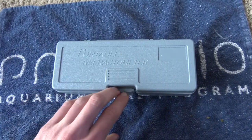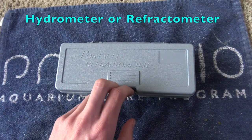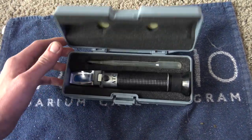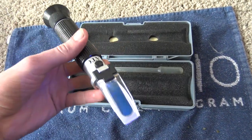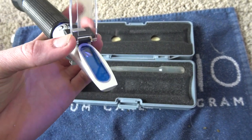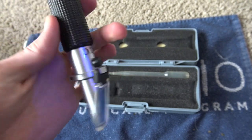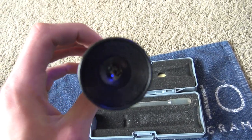This is pretty much a must. Either a hydrometer or a refractometer. Personally, you gotta go with the refractometer because it's so much better, so much more accurate. It's a great tool. I use this a couple times a week. Check the salinity. You put the drips of water in here, close that thing, and then look up at some light, and you see the little thing.